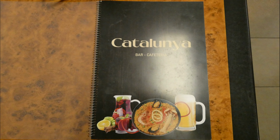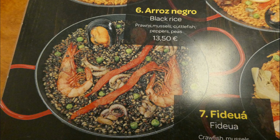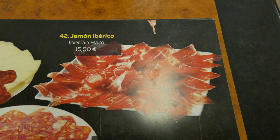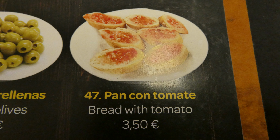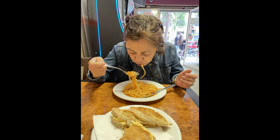After visiting the Sagrada Familia, we were walking to the nearest metro station when we came across a small eatery where we could have a light snack. We explored the menu and finally decided on sharing a pasta dish and an omelette sandwich.